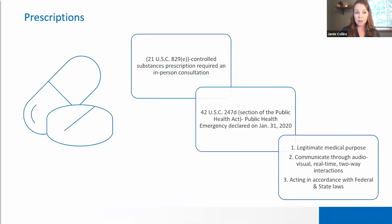To prescribe in some states, you have to have a face-to-face encounter. This can't be only by audio means via phone. So you're going to have to connect as we are now. Again, look at your state practice act. Know if this applies to you. It has to be for a legitimate medical purpose, in accordance with state and federal laws, which I'm sure you're well aware of.